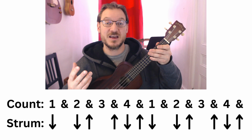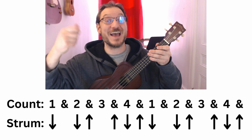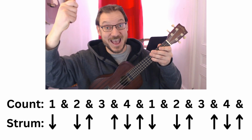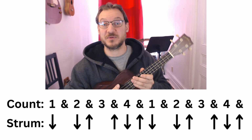but I'm understanding the rhythm more precisely. I know that that first up is on the and after 2, on the end of 2. I know that the end goes and 4 and. So that understanding will help you place lyrics and will help you understand different strumming patterns, other ones that you'll learn afterwards.